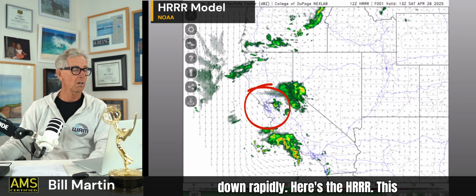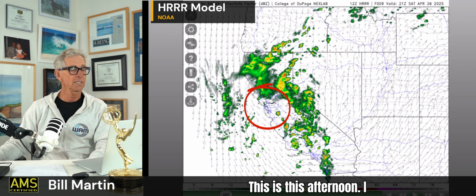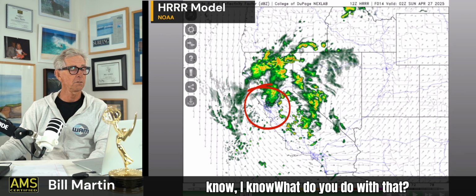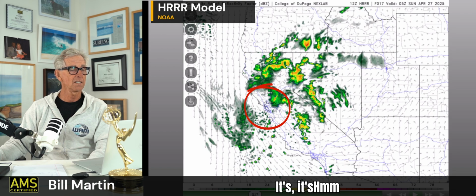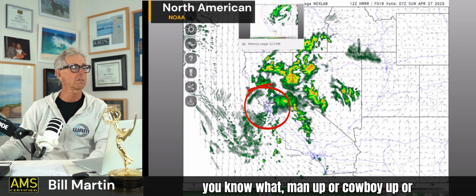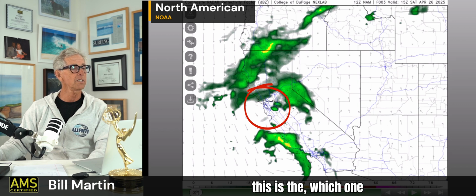Here's the HRRR. This is a high resolution model. This is your day today. This is this morning. This is this afternoon. I know. What do you do with that? I know. So the plan, it's just, you know what, man up or cowboy up or whatever you do, and just go for it. But don't change your plans. Just go for it.